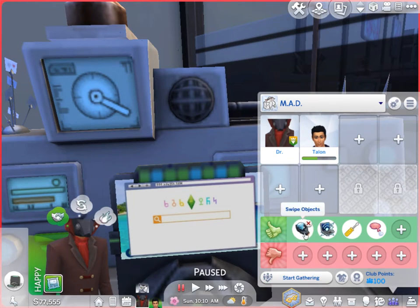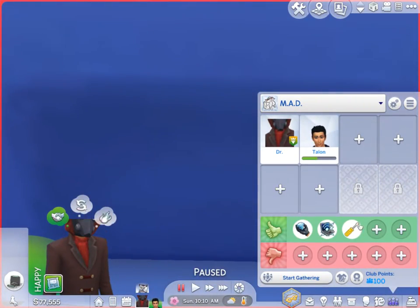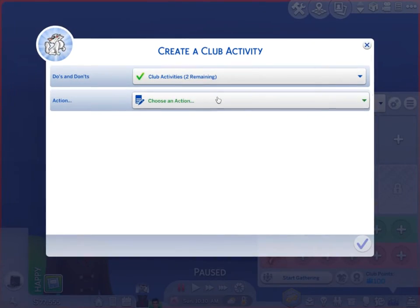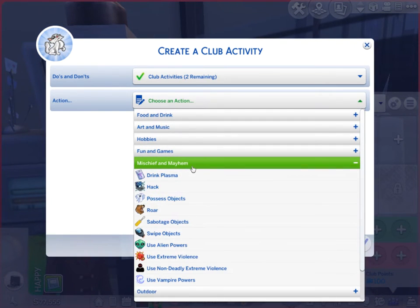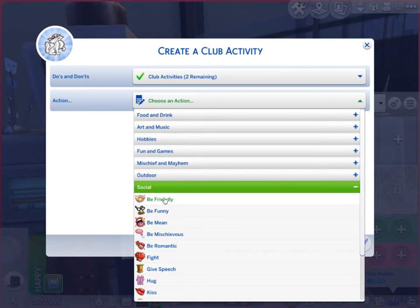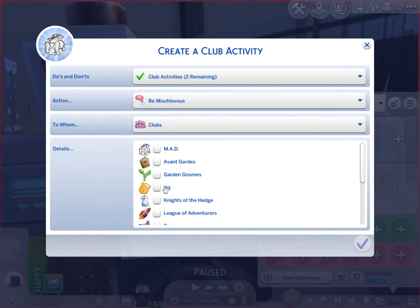I didn't show you what HQ does. But Mad swipes objects, hacks and sabotages objects. I don't know why it's not coming up. And be mischievous to everyone. I think I want to go ahead and change that and still be mischievous. Clubs. HQ.